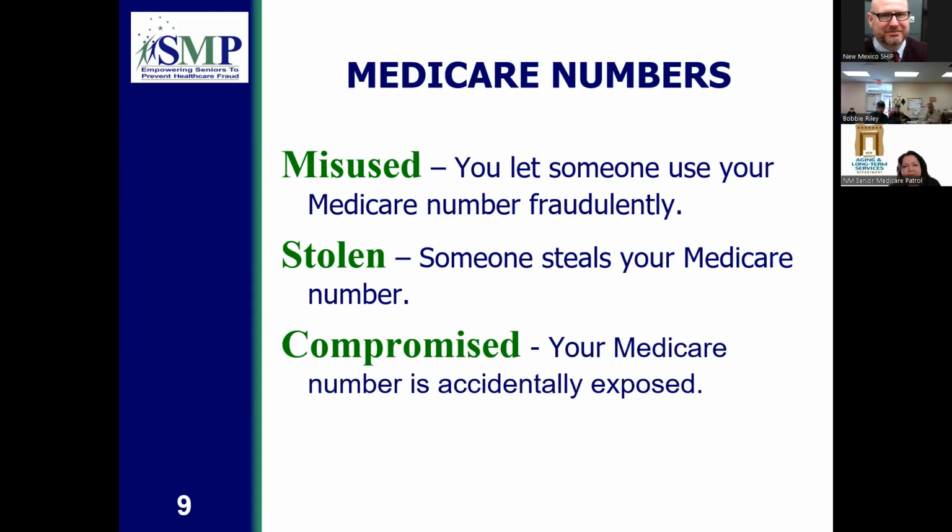It's important to report misused, stolen, or compromised Medicare numbers. Misused means you let someone use your Medicare number fraudulently. Stolen is obviously when someone steals your Medicare number, but this can be by someone that you know. We've seen cases where a family member has stolen the Medicare number of their loved one. Compromised is when your Medicare number is accidentally exposed, like giving it out to a telemarketer, any stranger, or non-provider. You should treat your Medicare number like a credit card number.